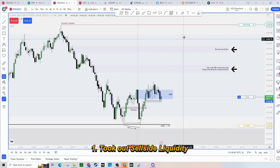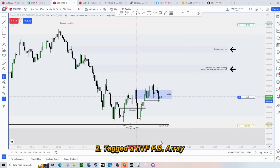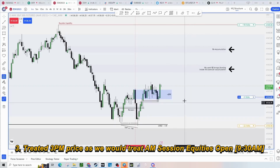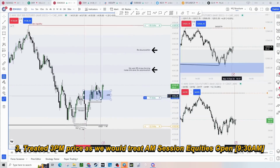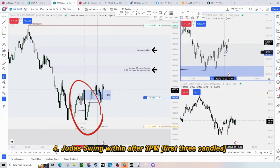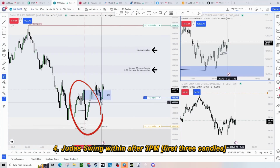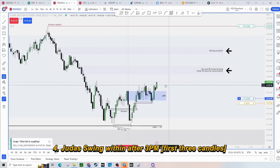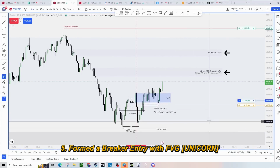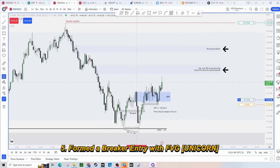We took out sell side liquidity, internal sell side, and we tagged a higher time frame PD array, the hourly bullish fair value gap, and we treated the 3 p.m. to 4 p.m. price as we would treat the AM session's equities open. So that 2 minute move, or that 3 minute move from 1500 to 1503, taking out sell side, that would be our Judas swing. Our Judas swing then pushed up, breaking the swing high, creating the bullish breaker, and then having a unicorn setup inside of the bullish breaker, which was my entry.